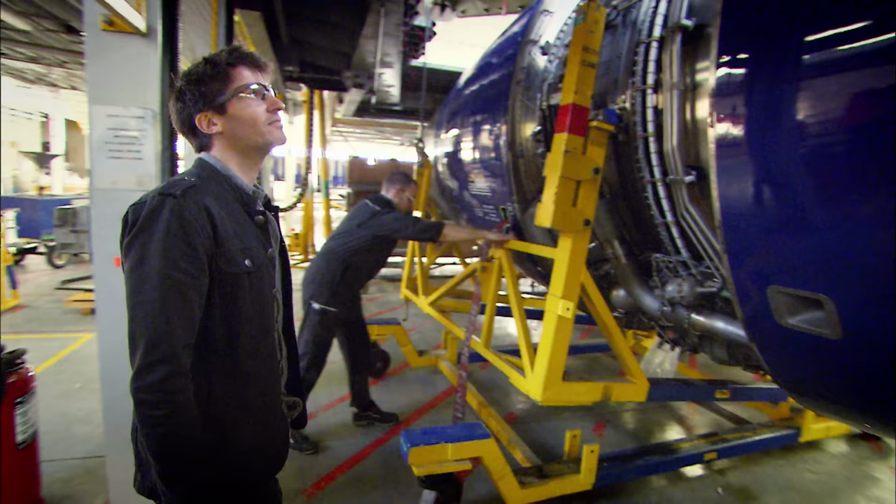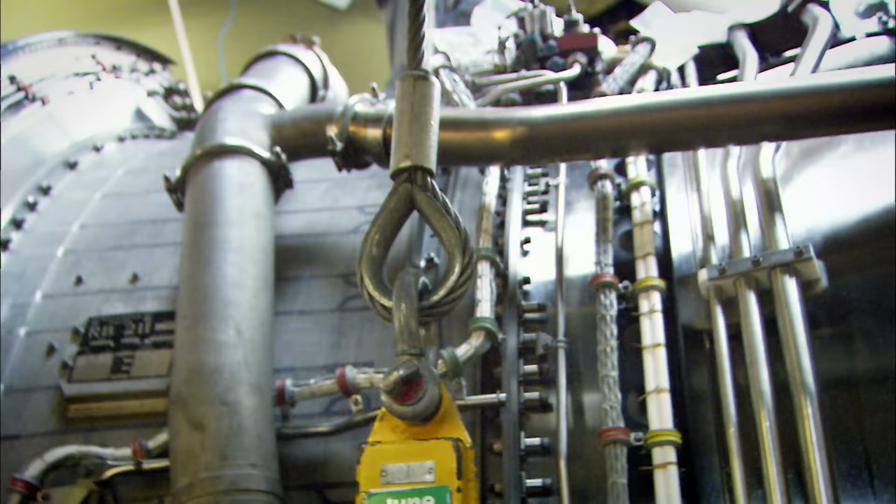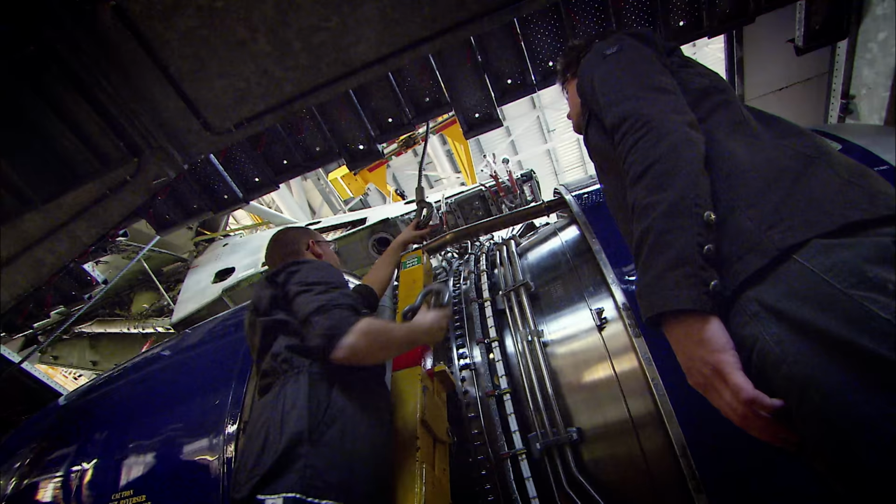I don't think even steel toe caps would withstand the force of one of these coming down. Looking pretty good. We're almost there. Yeah, it's in. It's in? Yeah, we're good. And that, ladies and gentlemen, is a wrap.